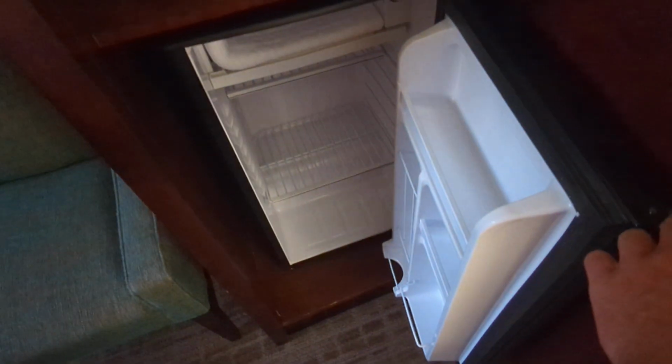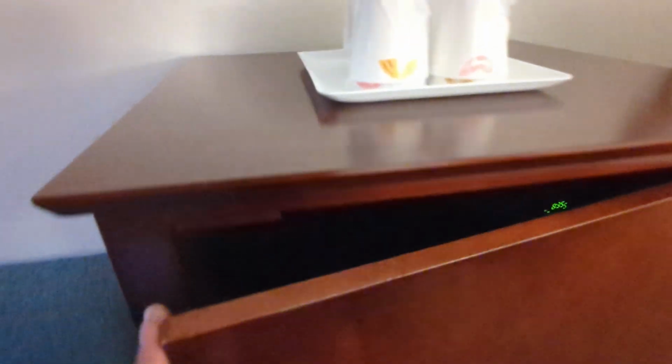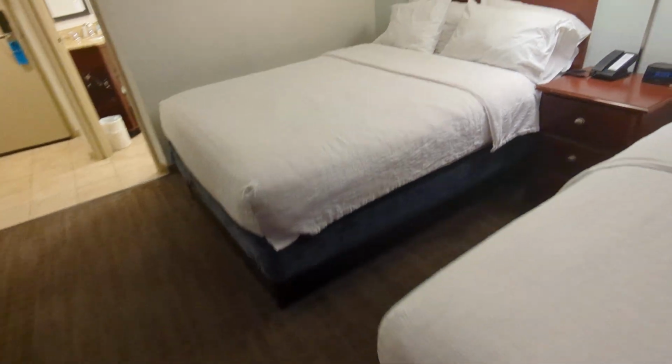And then let's see what we got in here. Fridge and beautiful, and a microwave. Nice and clean. Yeah, it's a good room. It's clean, it smells good, it's not too cold. The AC is not blasting like crazy. And what we got in here? Yeah, solid. Okay. So that's pretty much it for the tour.